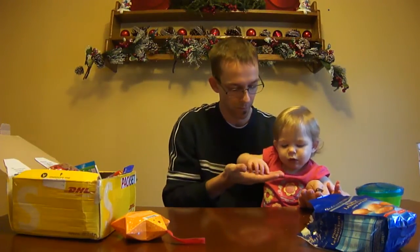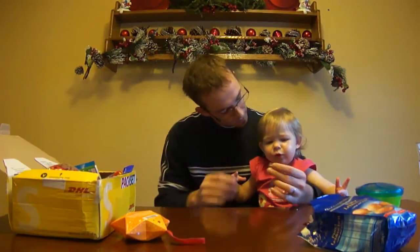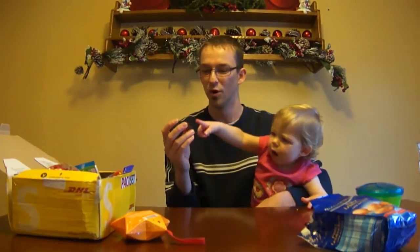Okay. Well, as you can see, there was a whole hazelnut in there, plus some crunched up pieces of hazelnut. Like I said, I'm a big fan of anything that's chocolate and hazelnut. And Sophia apparently is as well. Ma, by the way, means more. So that's her way of saying that she would like more of it.